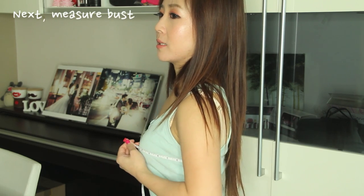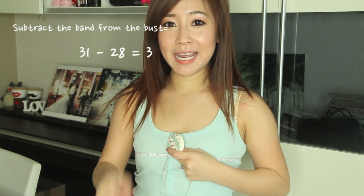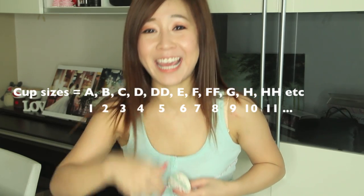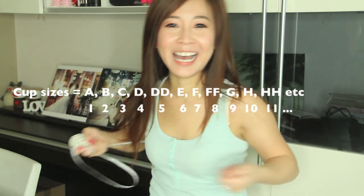Next, we're going to measure our bust. The bust is the fullest part of your boobs, pretty much through your nipples. 31 inches, okay? So 31 minus 28 is 3, so 29, 30, 31: A, B, C. Yes, all my life I've been wearing bras in either 34A or 32B, but it turns out I'm actually 28C.